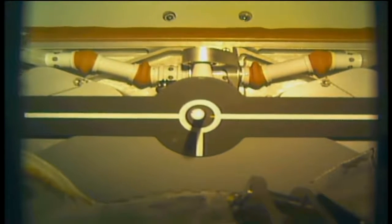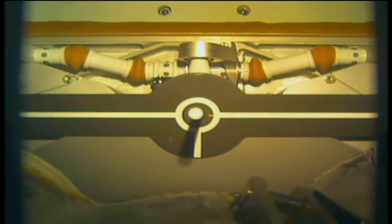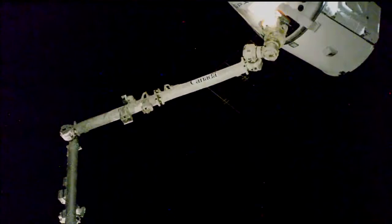Snares closed. So capture confirmed 4:57 a.m. Central Time, 5:57 a.m. Eastern, while the station flew just between Australia and Papua New Guinea at an altitude of 252 statute miles.